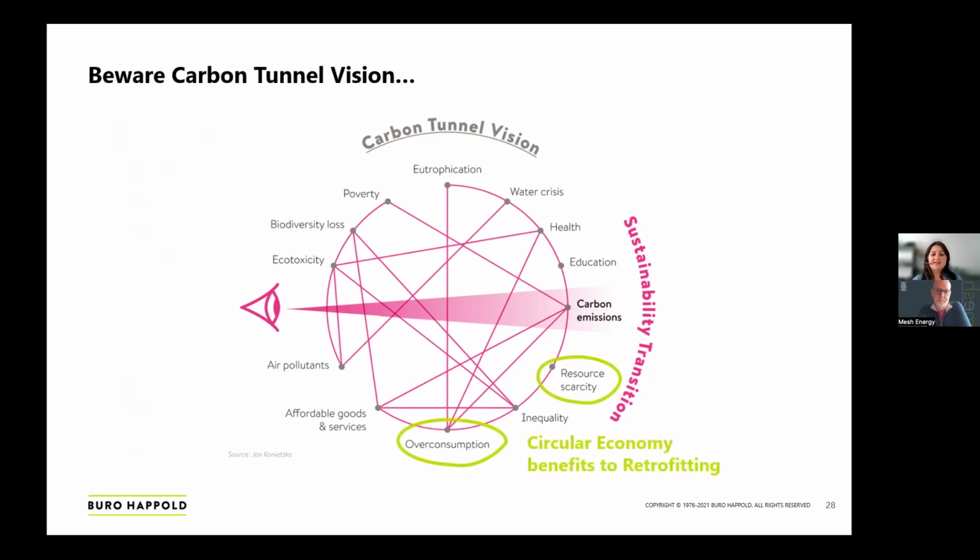It's also here that it's worth noting that retrofitting has really key benefits for the circular economy in terms of ensuring that we make use of the high quality resources that we already have in situ, and not try and get more new building materials created. We're really trying to focus on what we can already use that's already within the system.